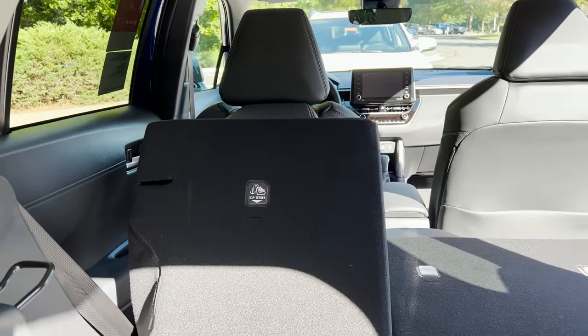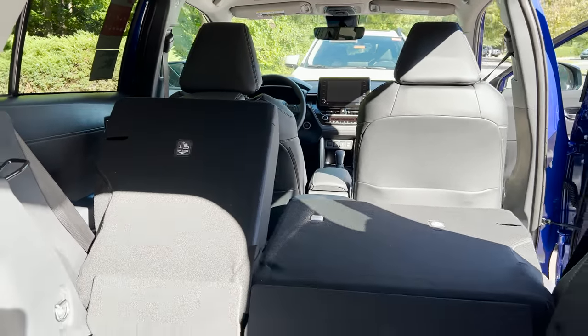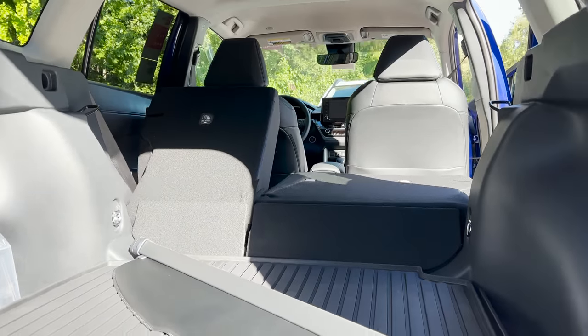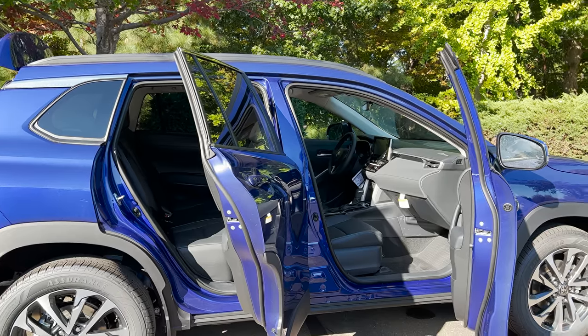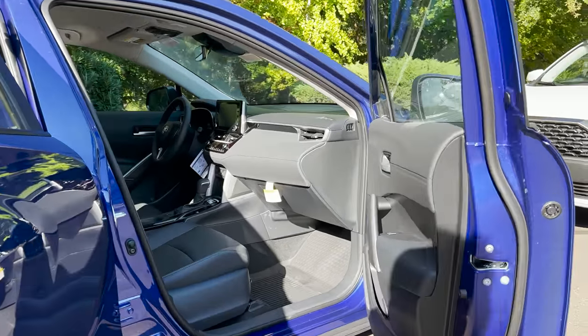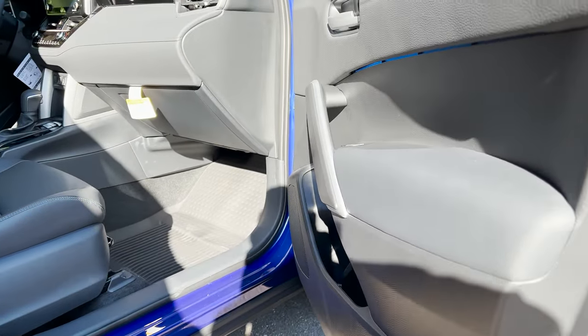And then if you have the seat too far back, it's not gonna go all the way. Now what can you do in this vehicle? It's real tall. And now we're gonna look at the front and examine what we've got going on here.